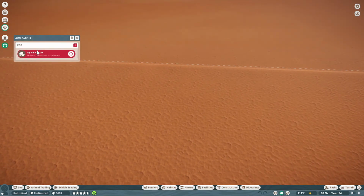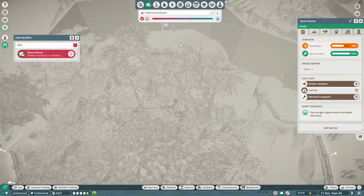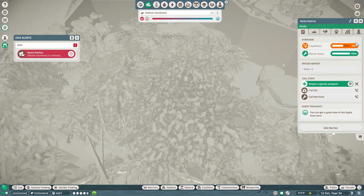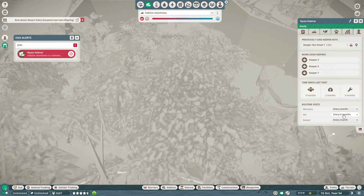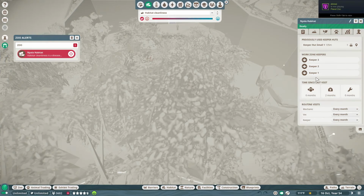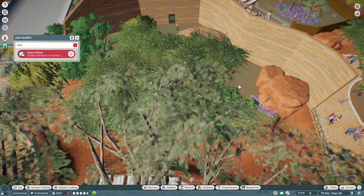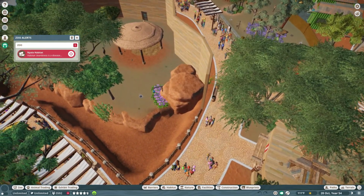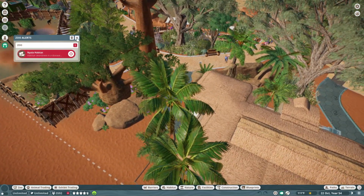Let's see, Nyala habitat is a disease risk. Really? How often do they, oh, it's every year? No, hold on. Let's make it every month. Every month. And let's get a keeper out here. I know that there's enough keepers. I really know that there's enough keepers. I assigned enough keepers.